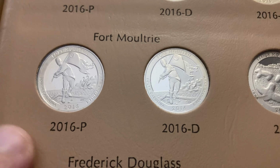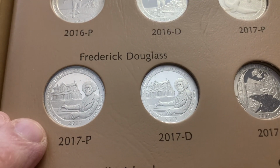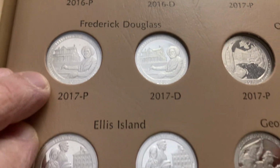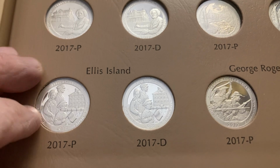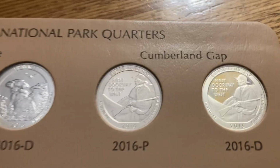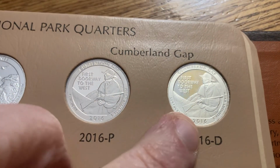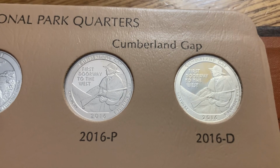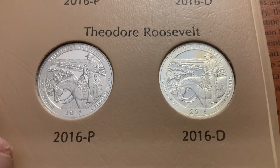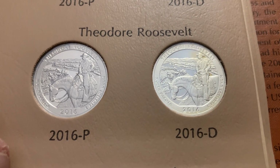Fort Moultrie is beautiful. Love that one. Frederick Douglass. That's District of Columbia, I believe. Yeah. Ellis Island, yeah, we've been to this one. It's a beautiful one, too. And the difference between the Clad proof and the silver proof really pops, you know. Theodore Roosevelt is cool. Love that one. Yeah, that's tight. They did a good job on that one.